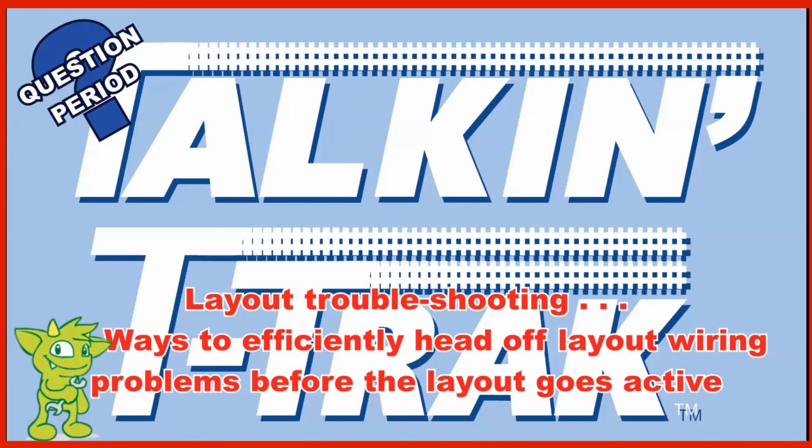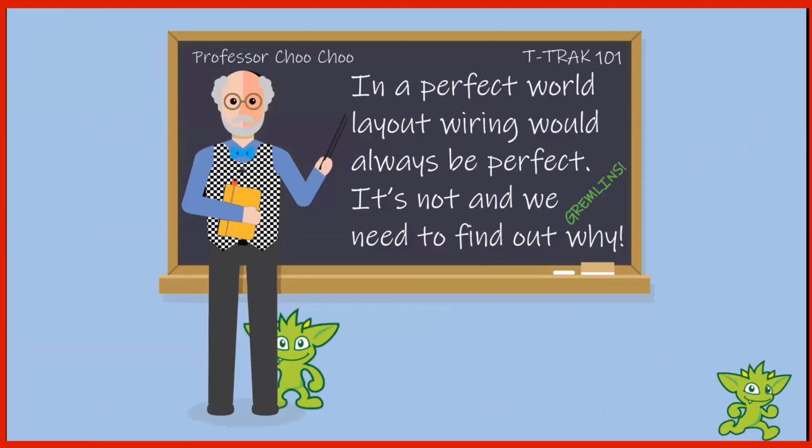Thank you, Daniel. This month, I'm going to broach a topic that was asked. Somebody was looking for information regarding layout troubleshooting and also ways to efficiently head off layout wiring problems before the layout goes live. In a perfect world, layout wiring would always be perfect. It's not, and we need to find out why.